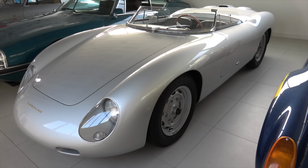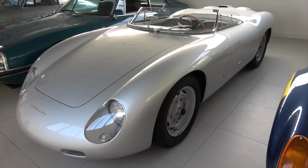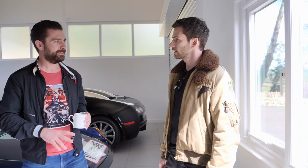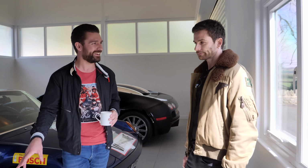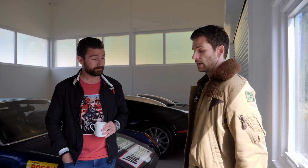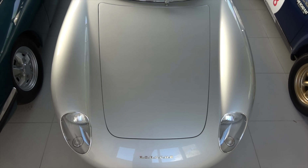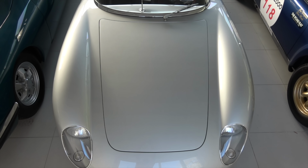In complete contrast to this. Another Porsche. So your idea of rare was around 3,000 of these. In contrast to that, this is even rarer. How many of these did they make, Guy? They made 9. Well, actually, no, that's not true. They made one. So this is a Zagato-bodied Porsche. It's a 356, essentially.